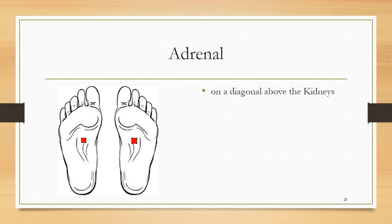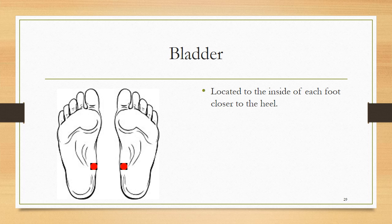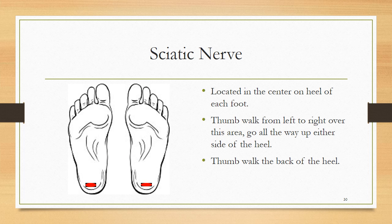The adrenal, on the diagonal above the kidneys. The bladder. It's located to the inside of each foot, closer to the heel. The sciatic nerve. It's located in the center of the heel of each foot. Thumb walk from the right to the left over this area. Go all the way up either side of the heel. Thumb walk the back of the heel.